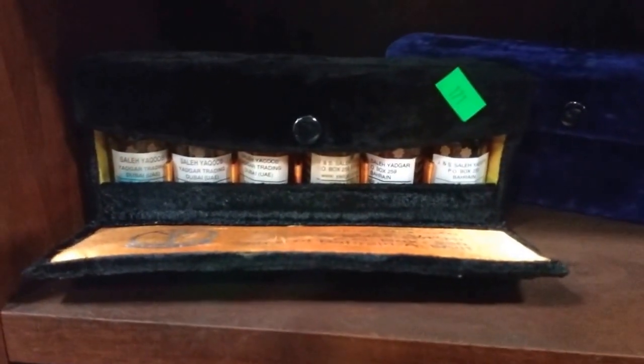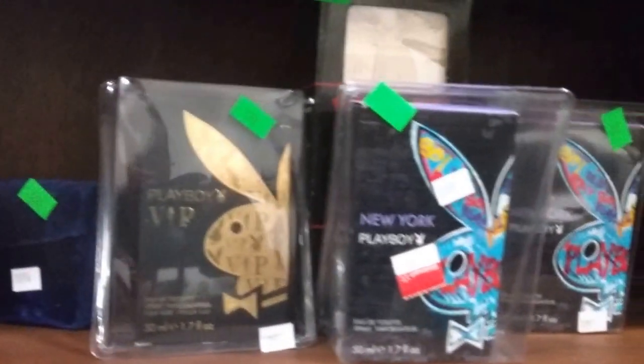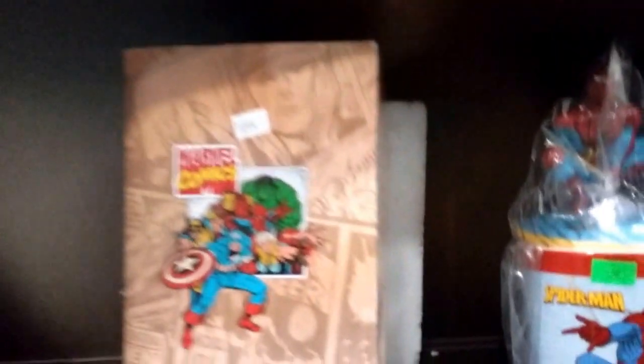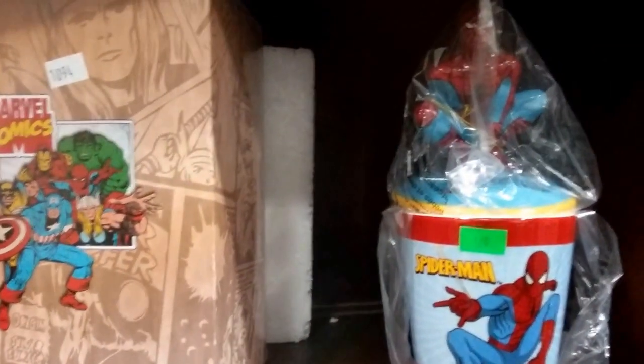Then we have some European, or foreign actually, I should say. Yeah, they're from Dubai, Bahrain. Someone's gonna yell at me for that. Perfume. Some Playboy perfume. And this is cool. This is West Wind, new out of the box. Spider-Man toothbrush. And it is porcelain. Or toothbrush holder, excuse me.